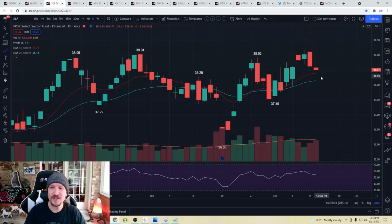Financial sector, daily consolidation underway. No major red flags here. Still looking for a higher low, anything above 37.49. Bulls want that hourly trend change back in their favor as soon as possible, but it's going to be related to earnings. JPM has earnings to kick it off for the sector tomorrow, and then we have further sector names that have earnings Thursday and Friday.